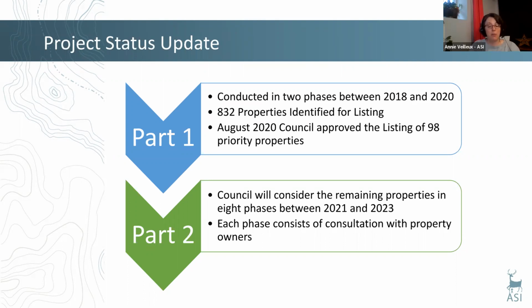We began part 2 of the project in the summer of 2021. Tonight's meeting is part of the 4th of 8 phases that will be carried out through this year and conclude in 2023. Each phase consists of consultation with property owners prior to properties being presented to the Municipal Heritage Committee and Council for a decision. Next slide.